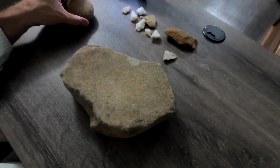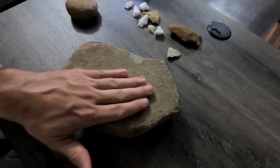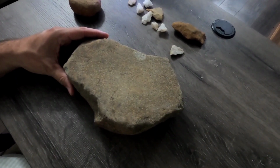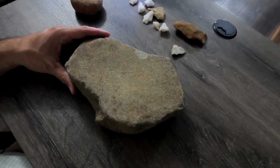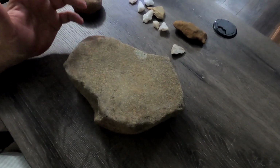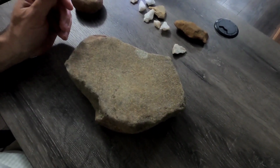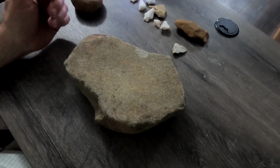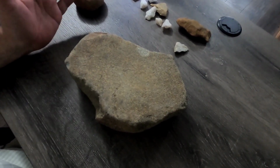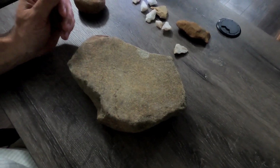Now, I had actually found this stone right here a way back. I mean, several months ago, maybe even 4 or 5 months ago. And honestly, at that time, I wasn't paying a lot of attention. I hadn't learned as much as I've learned now. And so I kind of just set it over near a tree where I found a lot of the points. And I remember generally where I found it.